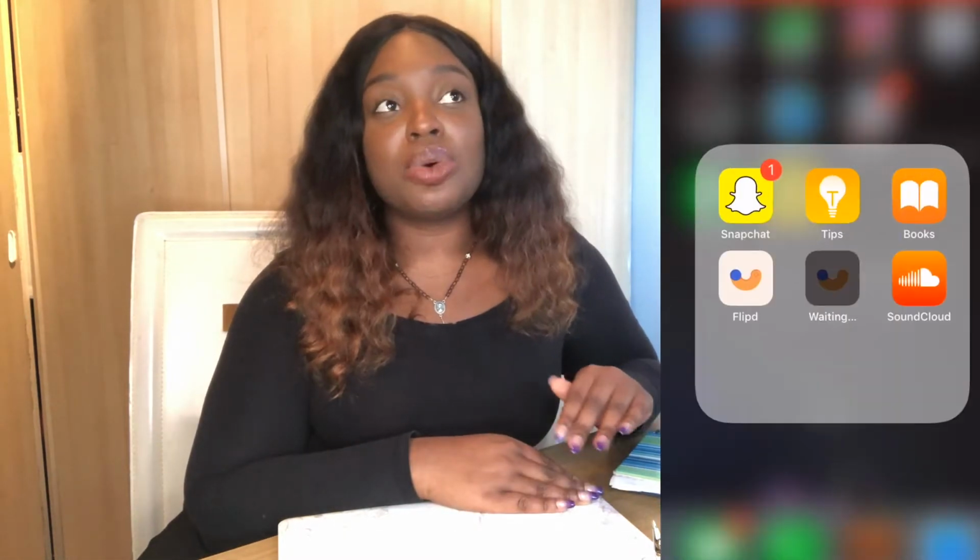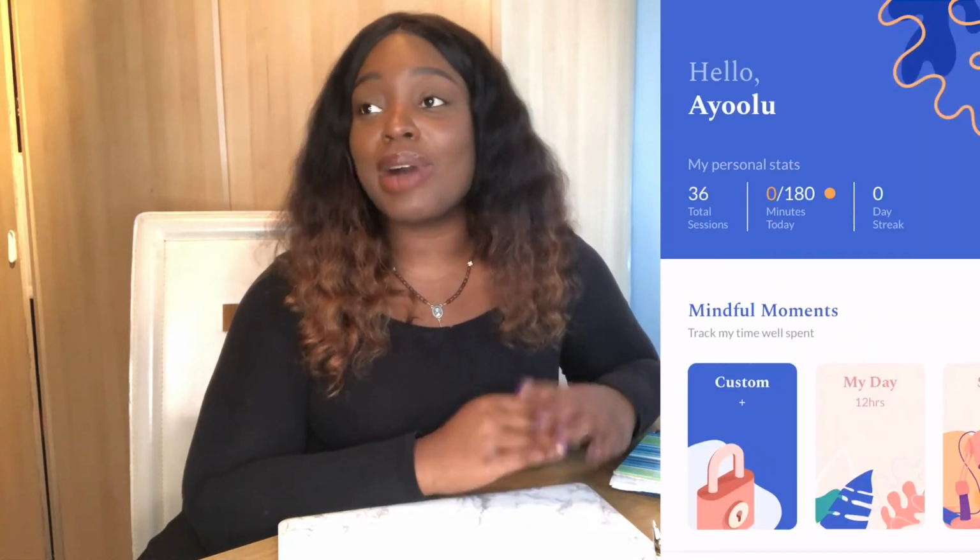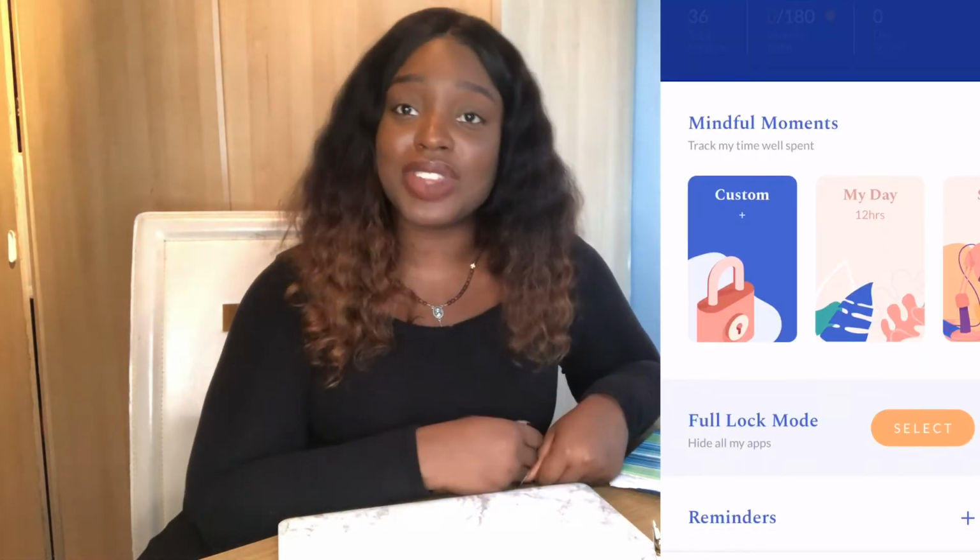Do what you need to do to make sure that you focus. For me, a great method has been downloading focus apps, which means that I have to stay on the app. I can't go on my phone for any other thing to do any rubbish. I have to stay on the app, and if I don't do it, there's consequences. I've got this really cool app called Flipd where I basically lock down my whole phone. All my apps disappear. I'm gonna show you a few clips of that now.